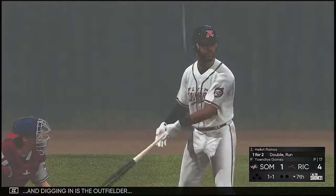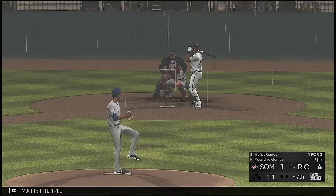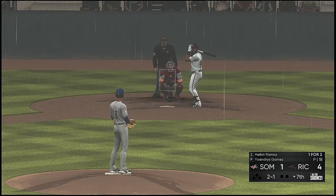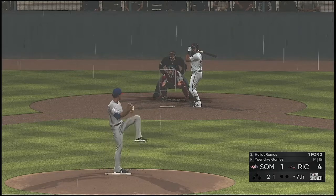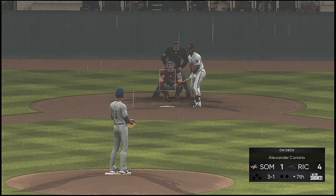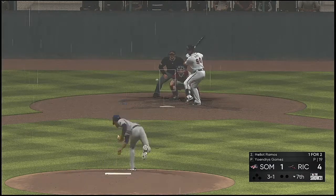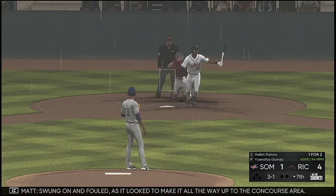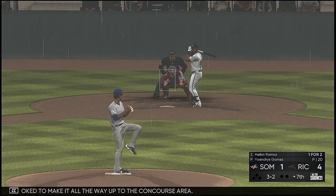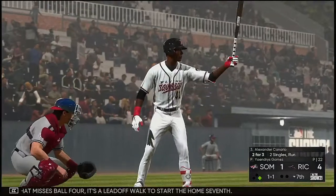Last half of the seventh here, and digging in is the outfielder, Elliot Ramos. The 1-1. Ball. Two balls, one strike. That's ball three. Swung on and fouled as it looked to make it all the way up into the concourse area. And that misses, ball four. It's a leadoff walk to start the home seventh.